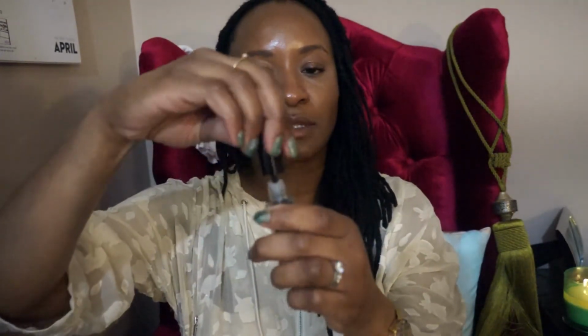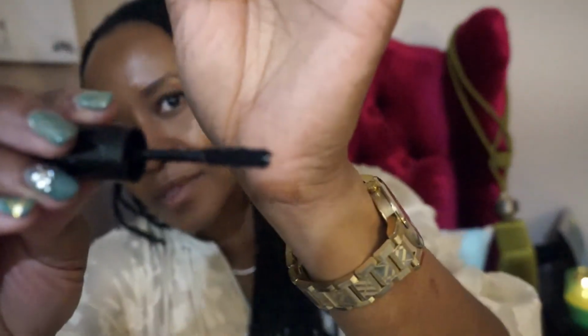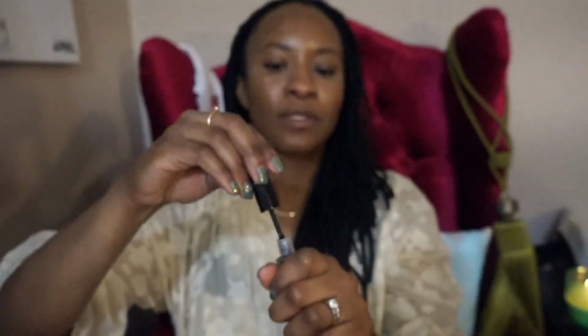But I have kept this, and the way this works is you put on your mascara and then you brush these fibers onto your lashes. This is what the applicator looks like. Ooh, some of these fibers. There are a bunch of fibers on this applicator here. So you brush those onto your lashes and then you finish with mascara, and I can totally see the difference.